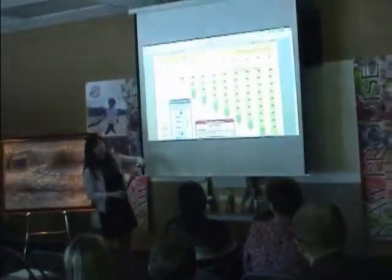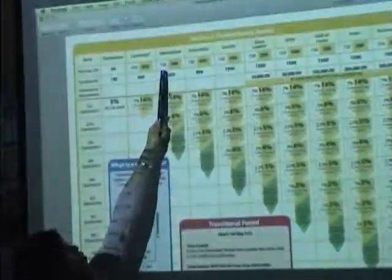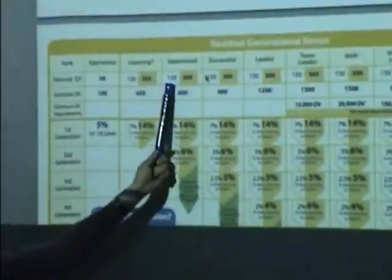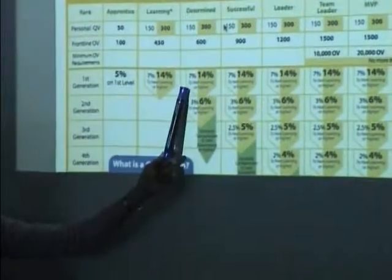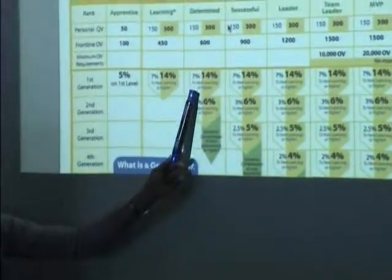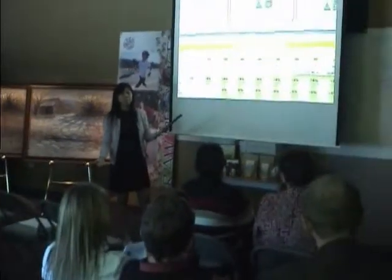The difference that Chris was trying to point out earlier is, if you see this number, there's a 150 and a 300 difference. If you personally only do 150, you earn half of the percentage. Because you only do half of the effort, you get half the percentage. Then the question is, where does the money go? I'm going to show you.